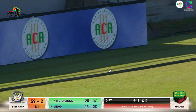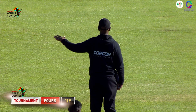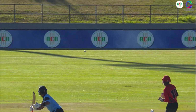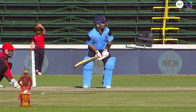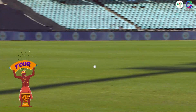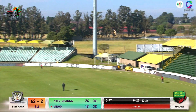This is a cut shot, and Vinu now cutting loose and really showing what he's all about. Not what Malawi need to dish up to these batsmen. They've now settled in quite nicely into this partnership. It's progressed to 36 off 29, helped along, of course, by 2 boundaries in this over. Got into a lovely position there to execute that cut. Well, that's encouraging, especially if you've got the momentum going.